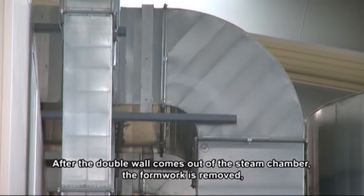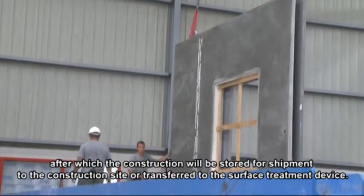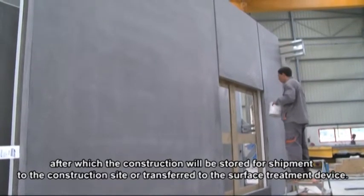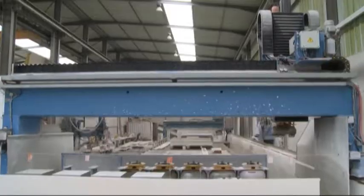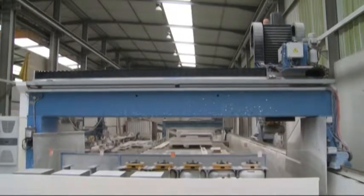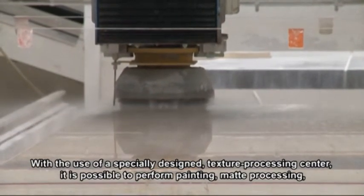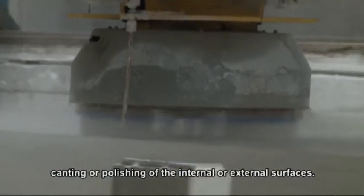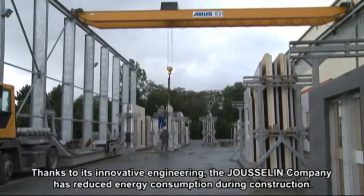After the double wall comes out of the steam chamber, the formwork is removed, after which the construction will be stored for shipment to the construction site or transferred to the surface treatment device. With the use of a specially designed texture processing center, it is possible to perform painting, matte processing, canting or polishing of the internal or external surfaces. Thanks to its innovative engineering, the Jousselin company has reduced energy consumption during construction.